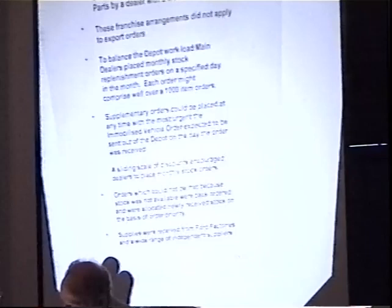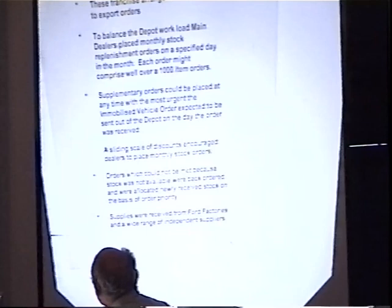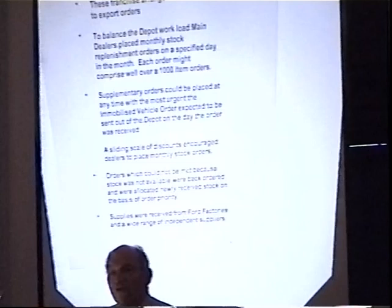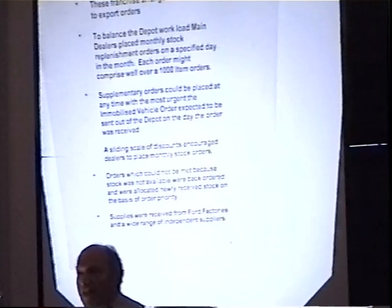I've talked about the supplementary orders and the sliding skirts. Orders which could not be met from stock were back ordered, and so we had to maintain a notion of what was back ordered. And as stock arrived, it had to be allocated to stock orders according to the priority of the orders which were back ordered. So there was a fairly complex set of rules which defined when a dealer could actually get the goods he'd ordered.